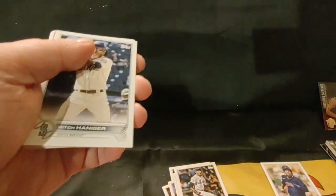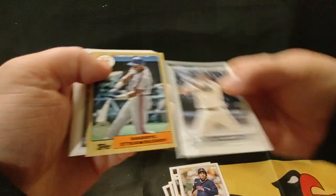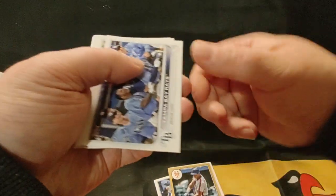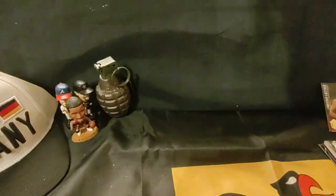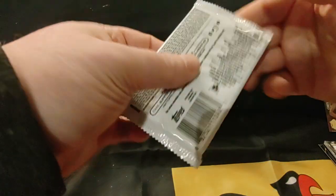Don't think that's a short print. No, it's not. Hanger. Got a strawberry. 35th anniversary. Rays team card. White Sox team card. A's team card. Daniel Bard. Nate Pearson. Wah, wah, wah. Take that Duran, though. Solid. 2022 update.